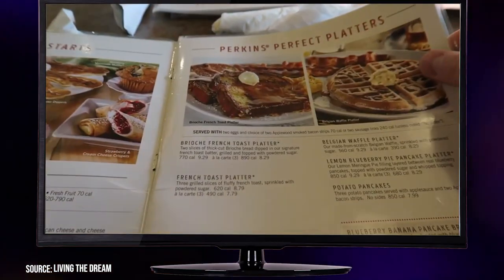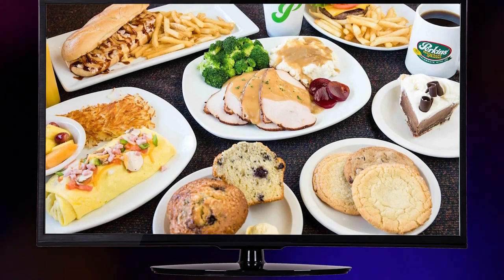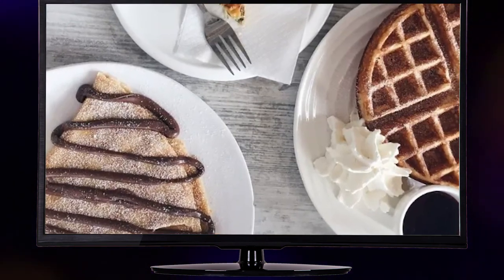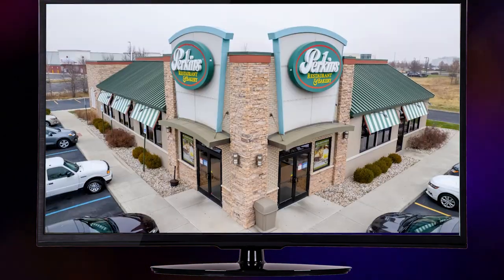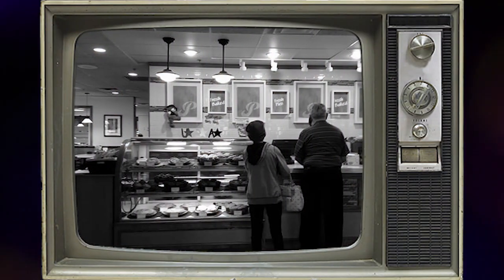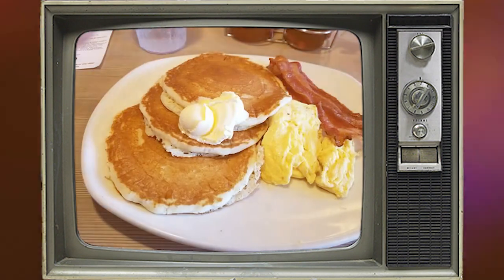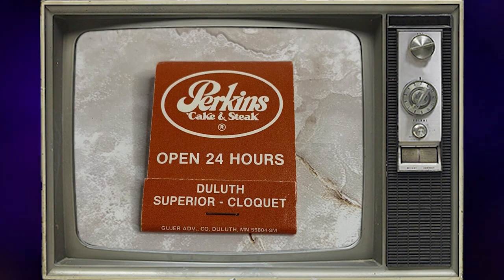Today, their menu spans multiple pages, offering a mouth-watering variety of dishes to cater to every palate. From pancakes and waffles that pay homage to their breakfast origins, to a symphony of lunch and dinner options, Perkins has become a culinary powerhouse. It was in the transformative year of 1969 that Perkins Pancake House shed its breakfast-centric image and emerged as the bold and dynamic Perkins Cake and Steak.